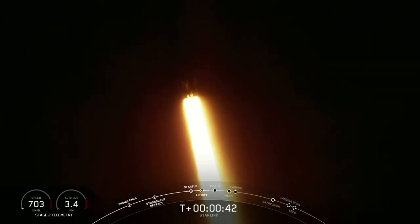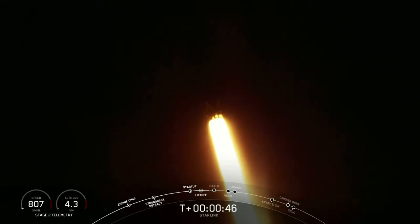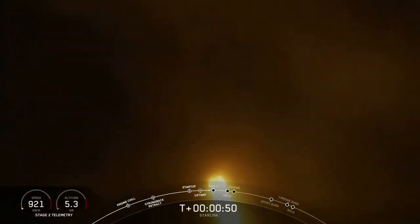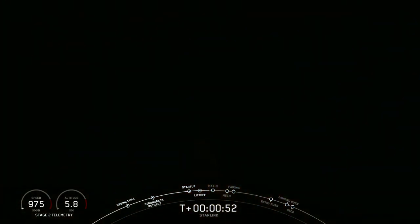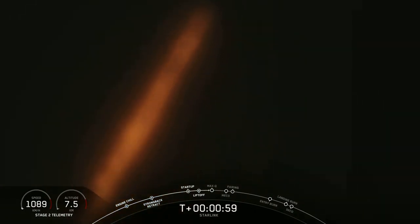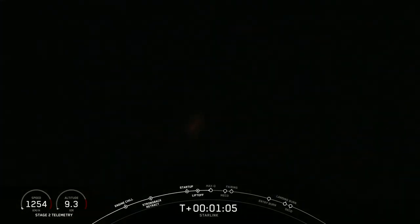We are T plus 40 seconds into flight, and Falcon 9 has successfully lifted off from pad 40 at Cape Canaveral Air Force Station, carrying our Starlink payload to its targeted drop-off orbit. Moments ago, we did throttle down our engines in preparation for max Q, and that is the maximum aerodynamic pressure, which is the largest structural load that the vehicle will see. That's coming up here in a few seconds.